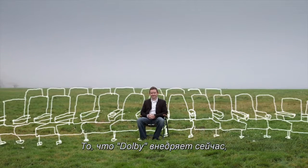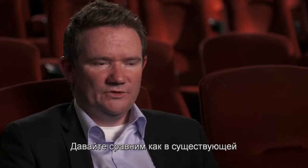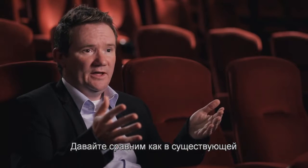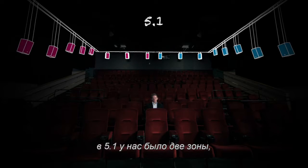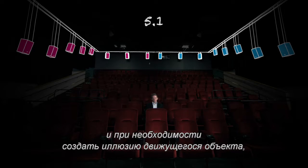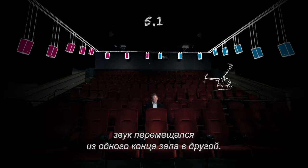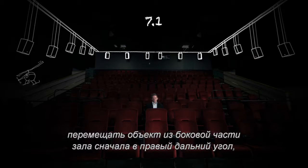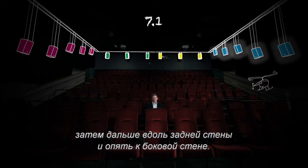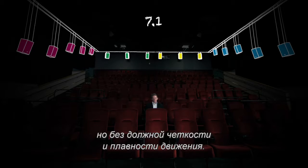So what Dolby's bringing now is the next generation surround format for the industry. With a channel-based solution as we have today, if we look at how I move something around the audience, in 5.1 we had 2 zones. So if I wanted to create a sensation of movement, it's either here or here. It goes from one side of the room to the other. It doesn't really create that sensation of movement. With 7.1, I can now be on the side, then behind, and then to the side again. So it gives you the sensation of movement, but it doesn't have that precision of movement.